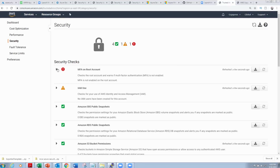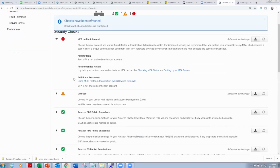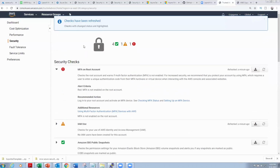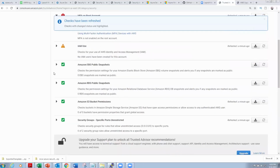For example, it's saying you really should implement multi-factor authentication. And what it does is it tells you where to go to find out more about AWS multi-factor authentication, IAM. Now, what's nice is when you refresh this, it actually refreshes automatically. So after you make a change, this will change as well. Now, it says that RDS, EBS, S3 is fine. And again, that's because I don't have anything deployed.